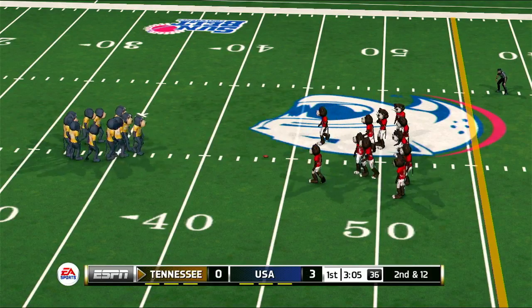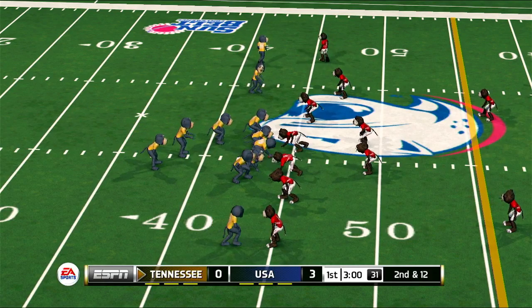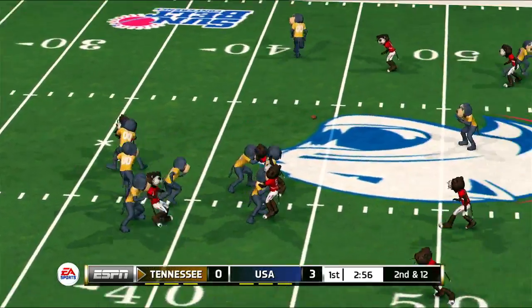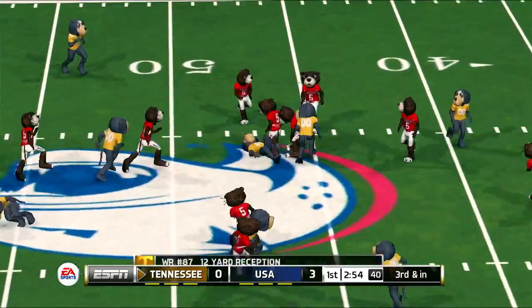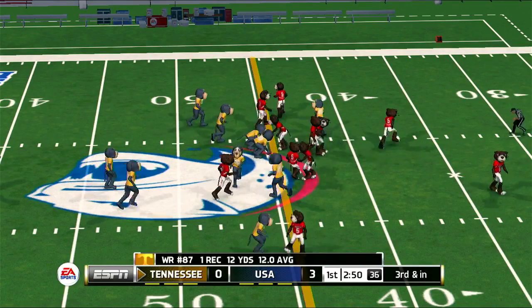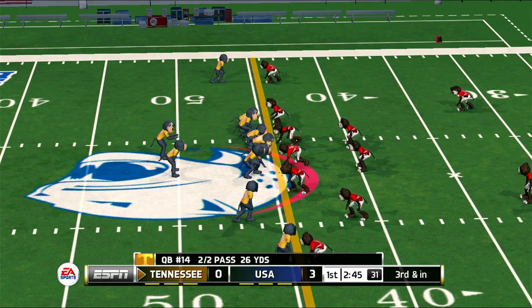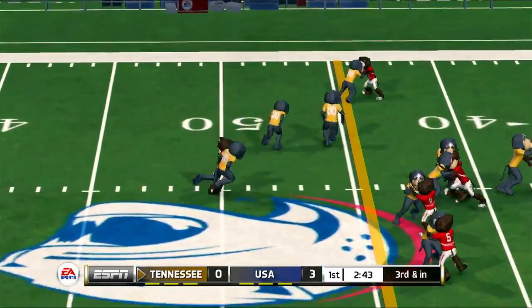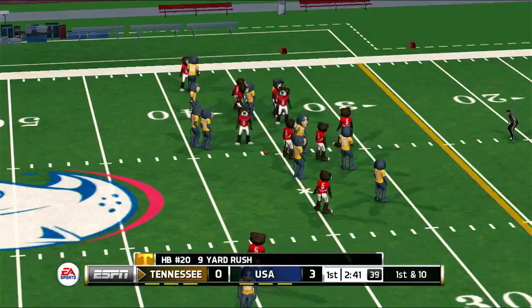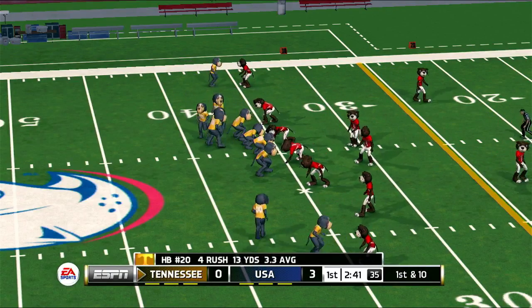From their own 43-yard line, it's second down. Slings it. And he's tackled right around the 36-yard line. Call it a gain of 9 yards. First down.